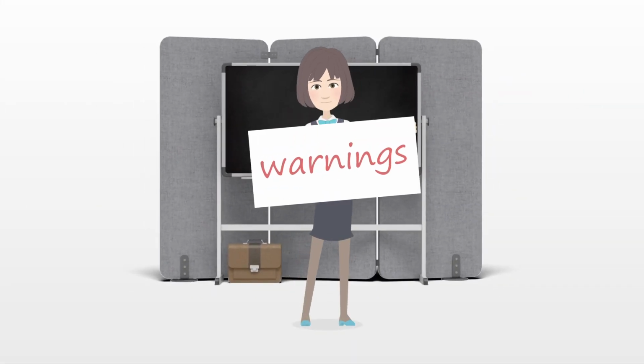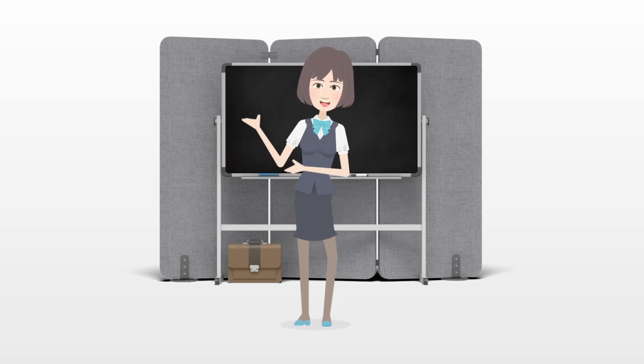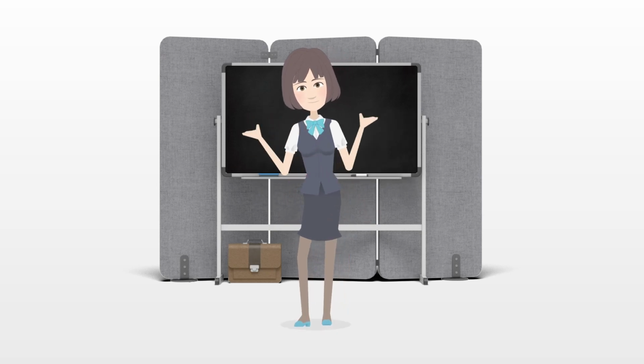Warnings. If somebody in your school or camp has lice, don't use scented shampoo.